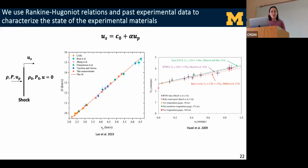So what I'm showing here is what we call Us-Up relationships, or essentially a relationship between the shock velocity and the velocity behind a shock wave in the materials of interest. So MgO in the center and epoxy on the right-hand side. And it's been formulated for quite a while now that this is a linear relationship, or at least approximating it as a linear relationship is a good thing. And so if I can get this Us-Up relationship for my materials, that will be quite helpful.